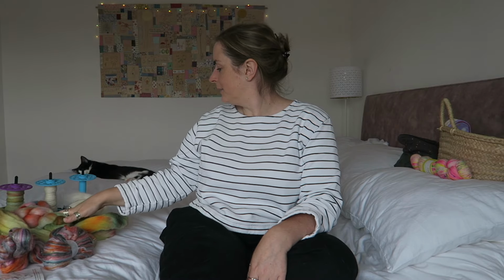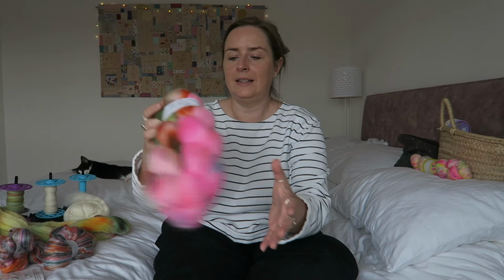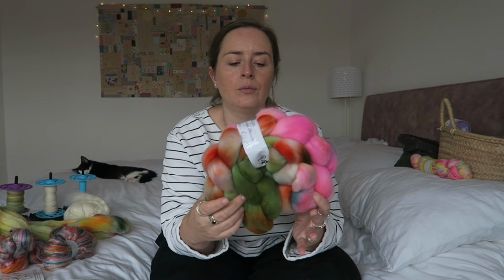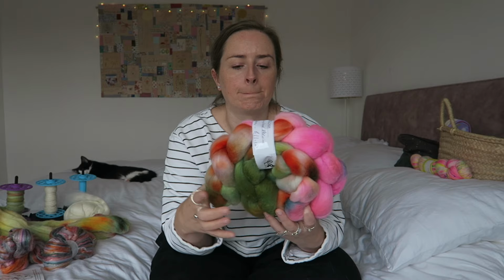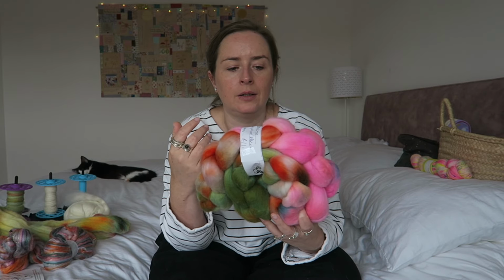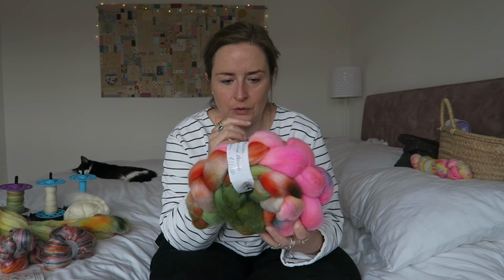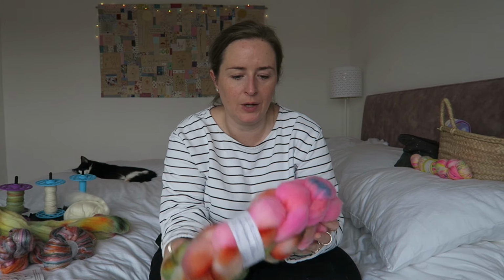So that is what I got from the show. I'm really excited to get this on the wheel. I think this is going to be so pretty. I can't currently visualise how this will end up, and it will depend on how I process it for the spinning, as it were.